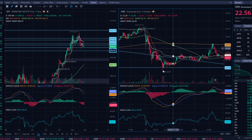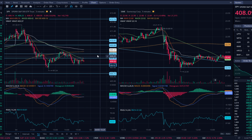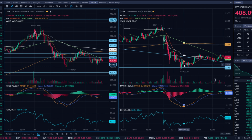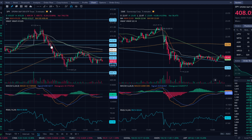GME again bounced off of that 22 level. It was looking pretty scary this morning. SPY was coming down, GME was coming down. It just started slowing down here, but SPY was still kind of flushing through. If you look at like 10:50, yeah, look, 10:50. SPY was just getting picked up on momentum to the downside, and GME just held flat.